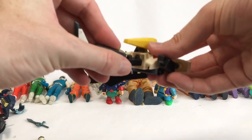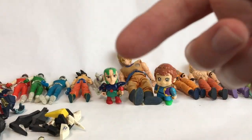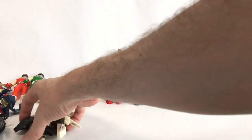I don't know, maybe. Will these fit in there? No, those won't fit. Sorry, I keep going off camera, because I'm not looking through the viewfinder. The viewfinder. Jeez. The monitor. There's no viewfinder. Is that what you call the front of your smartphone? A viewfinder? I am filming all of these on my iPhone. Anyway, interesting.